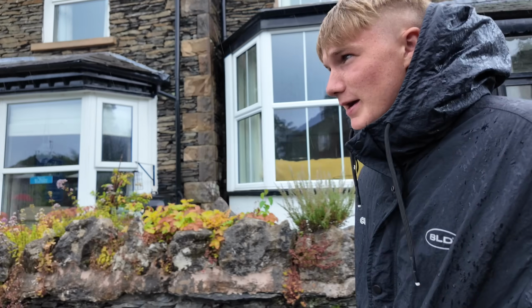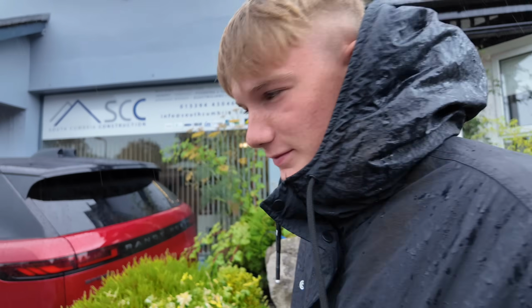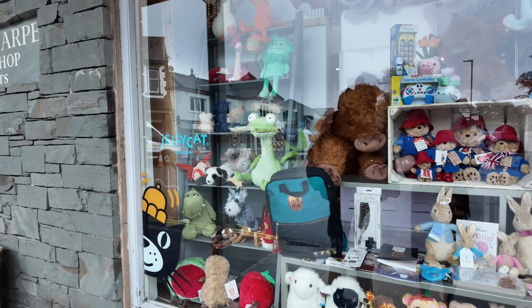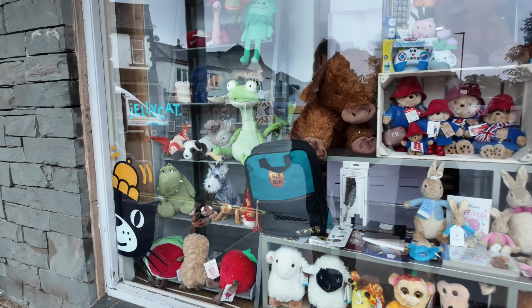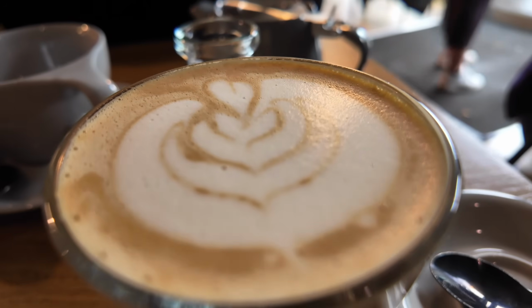So we've now arrived in Windermere. We've just parked up, paid for parking and that, after the machine was a bit of a nightmare. But we're going to go and explore, get some lunch and that, and then see what we can see. So we've done some exploring in and around Windermere, and obviously Amy's first find was a shop that had jelly cats. We then ended up stopping off for some lunch.